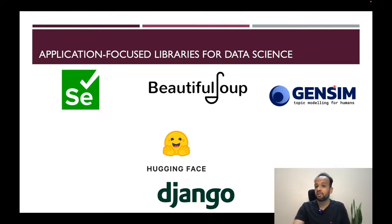Gensim, it's a library for topic modeling, right? Again, it can help you do text pre-processing, remove stop words, stemming, lemmatization, etc. Don't worry about these words and these terms, but just know that it's a very powerful library for natural language processing. PyTorch, it's a library developed by Facebook for deep learning.